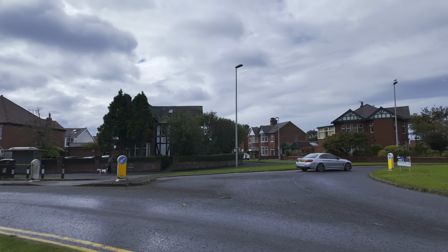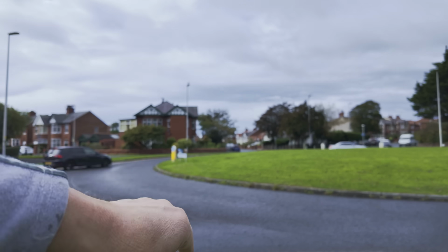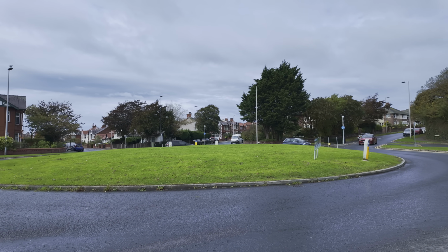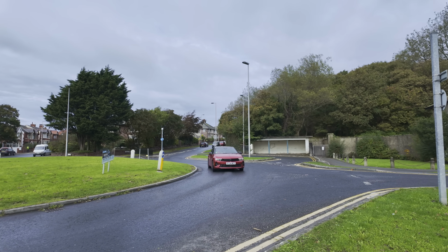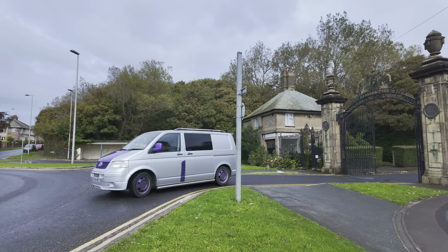Let's give you a little look at this roundabout here. That road down there is called Mere Road, and it takes you towards the town centre. That road that goes up there is called North Park Drive, and that'll eventually take you around the north end of Stanley Park. And these are the main gates here.